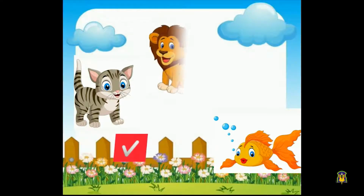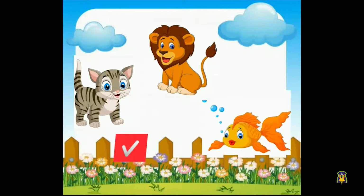What is this? Yes, this is a lion. Is this a pet animal? No, lion is not a pet animal. So, let's not put a tick. Children, what is this? Yes, this is a fish. Is this a pet animal? Yes, fish is a pet animal. So, let's put a tick.